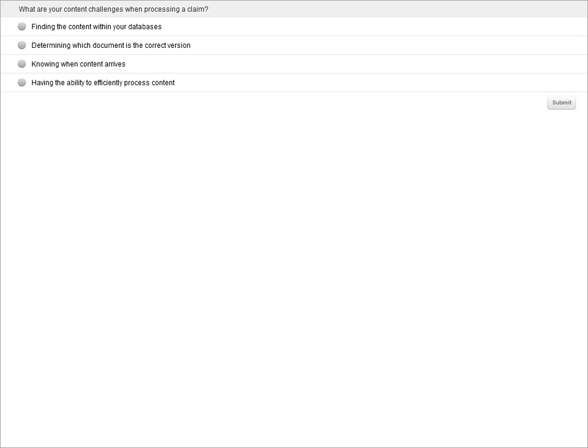So again, what are your content challenges when processing a claim? 1, finding the content within your database. 2, determining which document is the correct version that you should be working from. 3 is knowing when that content is actually available, when it arrives. And 4 is having the ability to efficiently process the content. And with that, we're going to close out the poll and see if we can share with you the results.